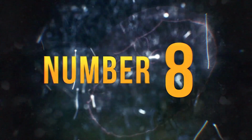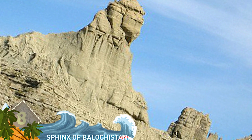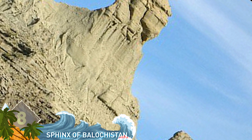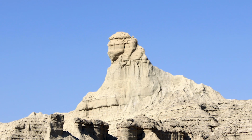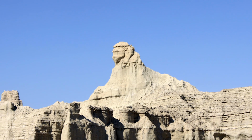Number 8. The Sphinx of Balochistan. Hingol National Park in Pakistan is home to a natural rock formation that resembles the Great Sphinx of Giza. This version, however, was sculpted over millions of years by semi-desert coastal winds and rain. It sits atop a mountain some 155 miles away from Karachi.